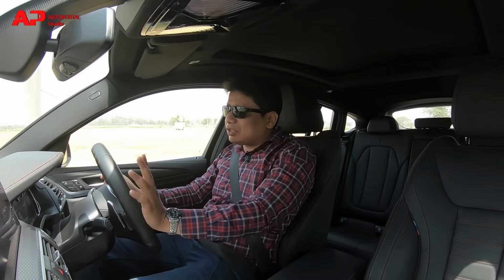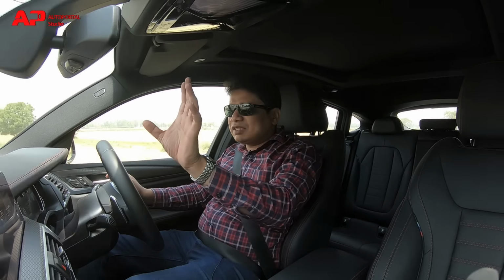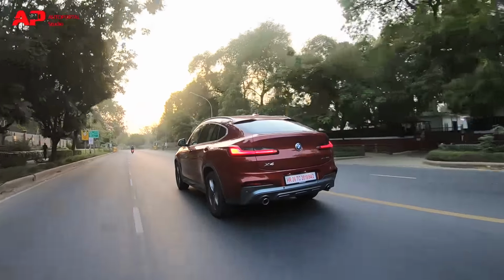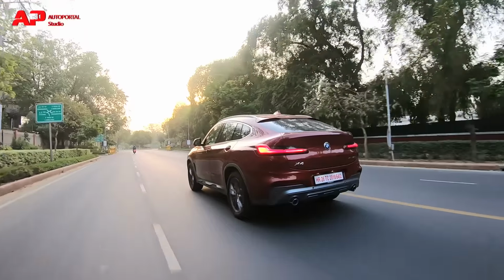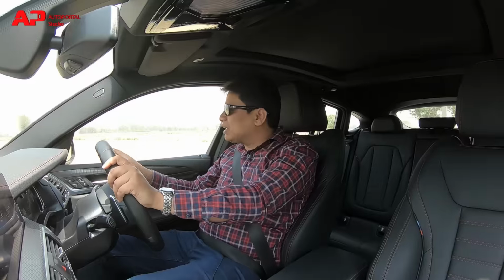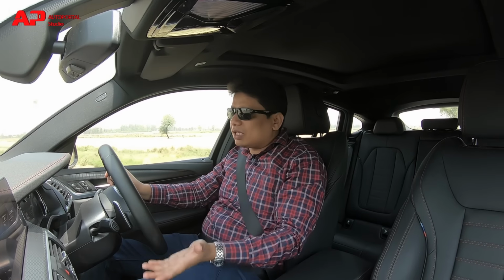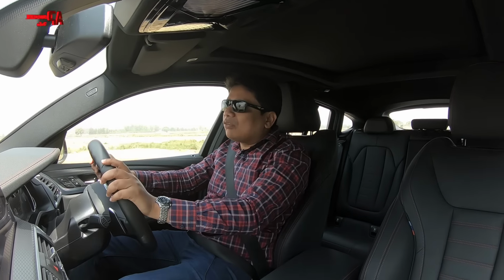And what you'll also like if you're sitting inside is the visibility, because the visibility for a car which has a coupe-like back is pretty good. You get decent view from this center window and the center mirror here, and the side view mirrors are also nice and big and chunky. And of course, because you sit up high, you get a good view of the road ahead.